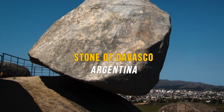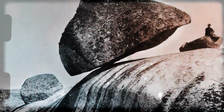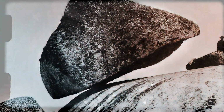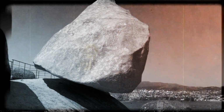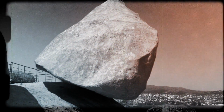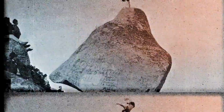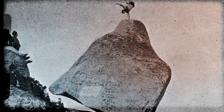Stone of Damasco, Argentina. If there ever was a thing that said, "I defy gravity" out loud, it's the Stone of Damasco. The huge 300-ton boulder stands precariously on the edge of a cliff and rocks a little bit from side to side in the wind. People even checked it by putting glass bottles under one of its edges. They exploded with another movement of the rock.